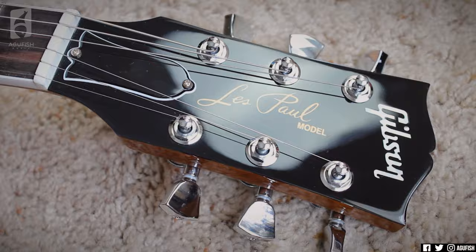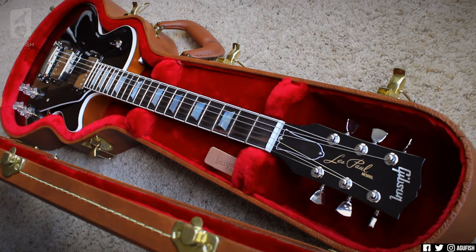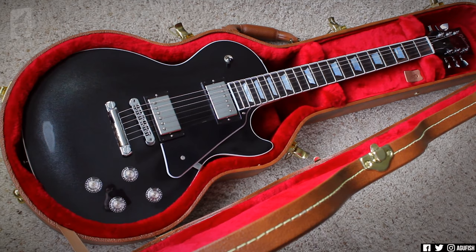For $2,800, Gibson have made sure to include a hard case. It's the classic brown Les Paul shaped case, nothing to really complain about here. It looks classy inside and out, and more importantly, offers great protection for your almost $3,000 investment. I will admit though, for the Modern, I was hoping they would include something a little more modern. There's nothing wrong with the classic case, but it seems like a missed opportunity to introduce a new contemporary case for the Modern flagship model.